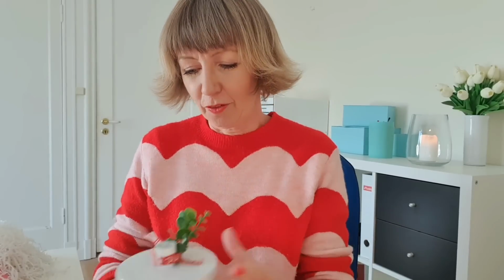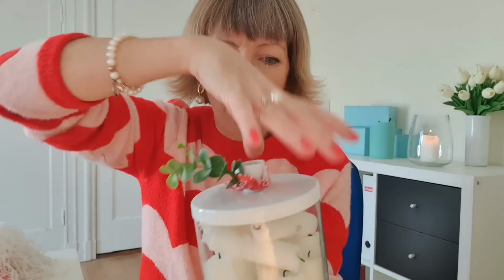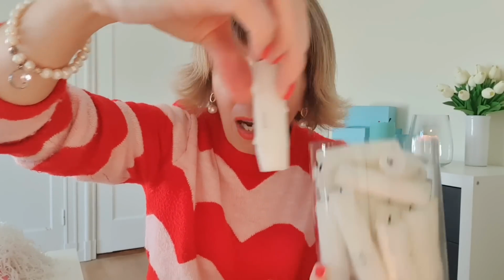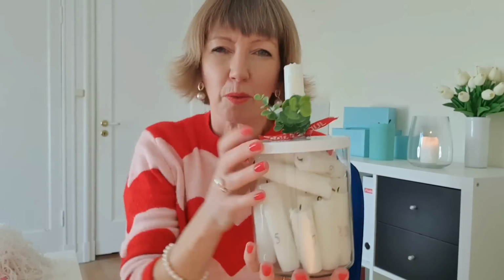If you followed me on YouTube and Instagram before, you'll also be familiar with this one. This is another kind of countdown calendar. It's a jar, and inside I've got candles. This one's number 1, number 2, number 3. You get the idea here. And it's the same thing. So we have a lot of hygge things going on here in Denmark.